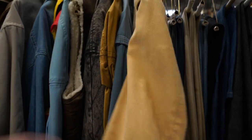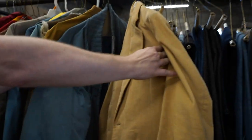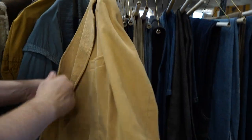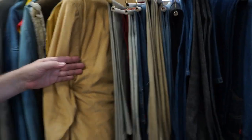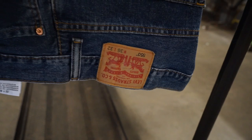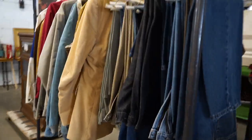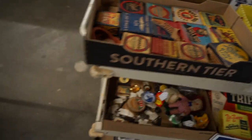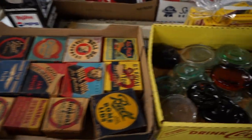Corduroy. Wow. You got the corduroy with it's a three-piece. Oh, baby. Corduroy, three-piece corduroy suit. I think these are all the exact same size. 36 waist. So if that's your size, 30 to 32, you can get a whole new wardrobe. Pretty much. There's a lot of treasures right there on this cart.